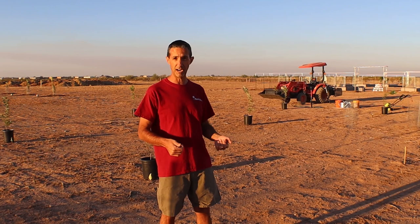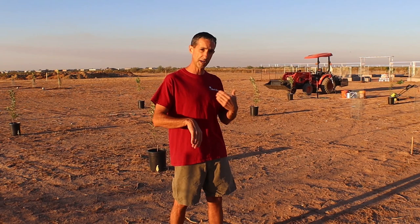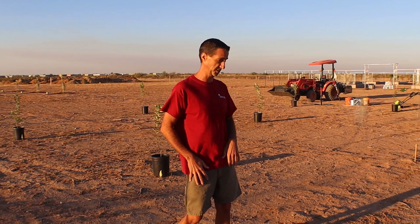You'll see us using the auger to dig the holes. We're gonna start out with that, get the trees in the ground, get some vitamin B1 and some fish emulsion on them right away. Then we'll come back behind and get all of the berms and swales dug and that kind of thing. So Lori and I are gonna go ahead and get to it.